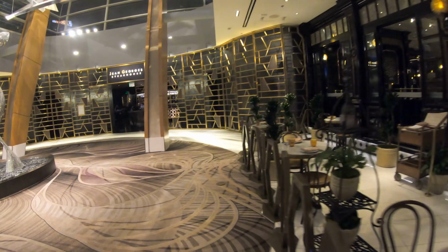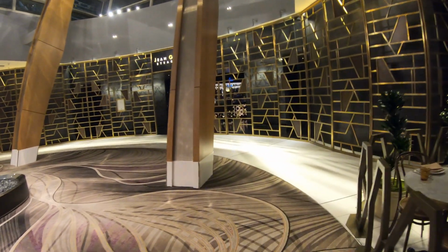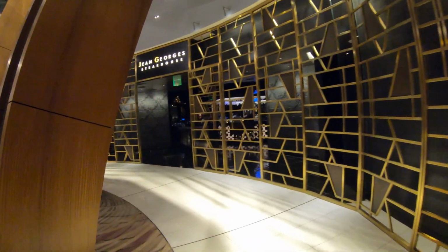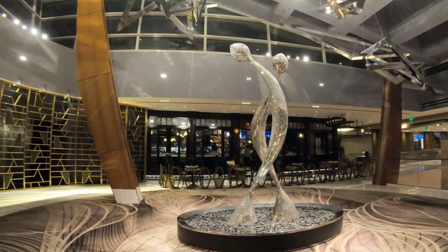This is Jean-Georges Steakhouse, 3 different types of beef from around the world, dozens of cuts, and a selection of seafood and unique sides that would put any fish house to shame. Jean-Georges Steakhouse has something for everyone as long as everyone's looking for the best of the best.